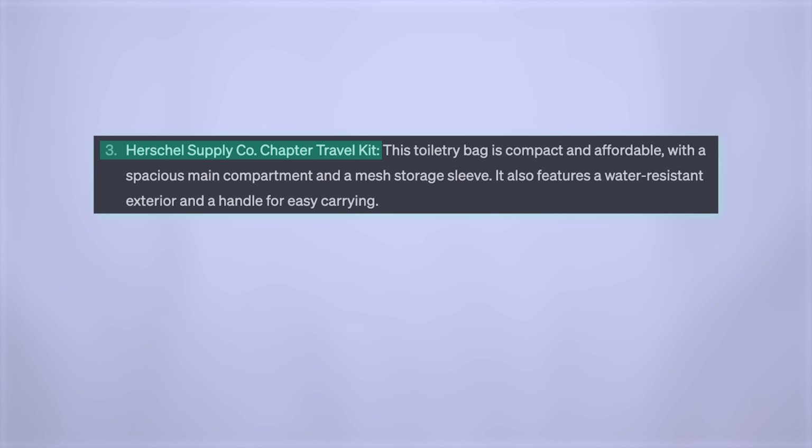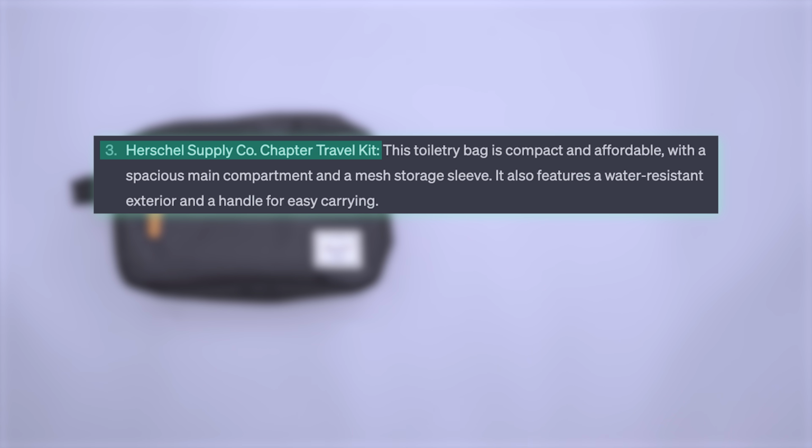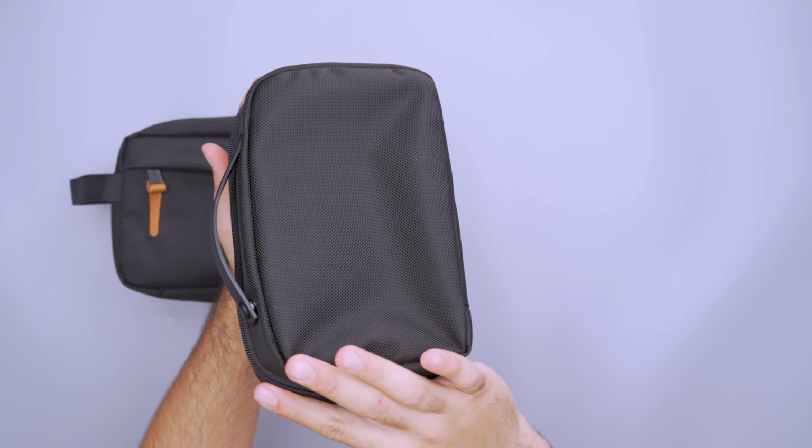They have water-resistant exteriors, so maybe that's what flagged us as a wreck. However, we prefer to keep our clothing and toiletries far away from one another. Last up are the Herschel Supply Chapter Travel Kit and the Tumi Alpha Split. According to ChatGPT, Tumi is a high-end option. And they're right, because at the time of this video, it is retailing right around 150 bucks.